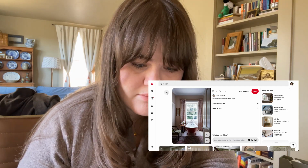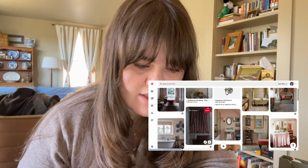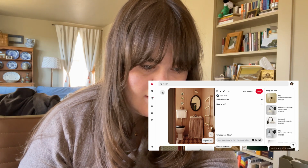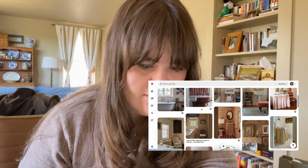And here are some ideas for the skirt for the sink. So you kind of get the idea.